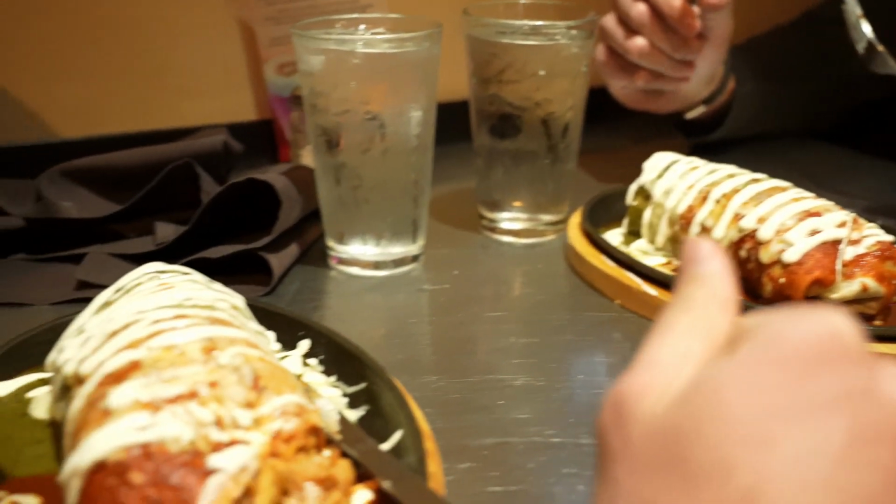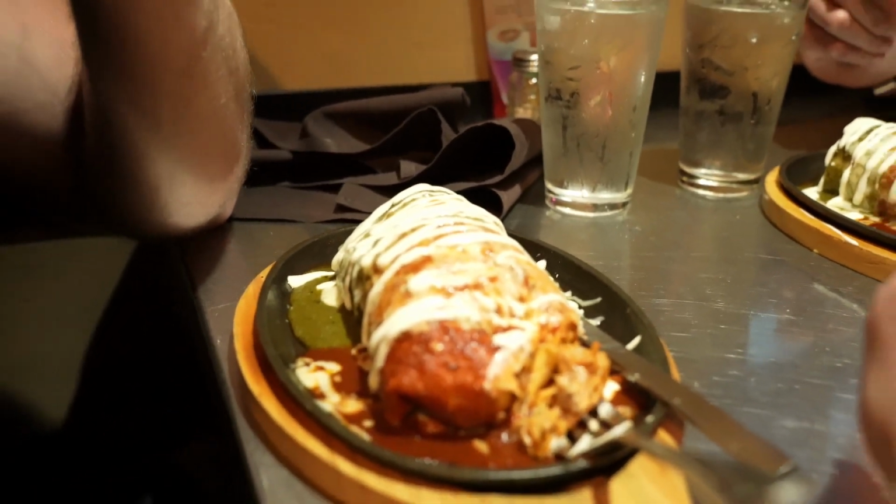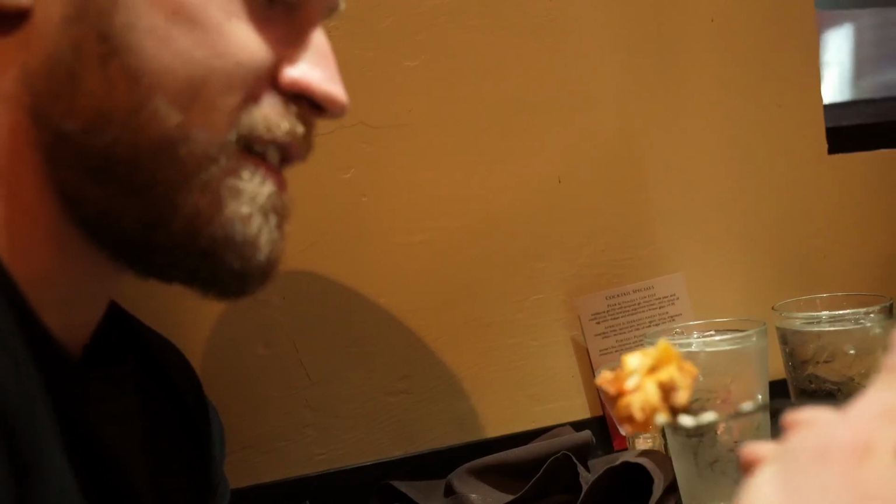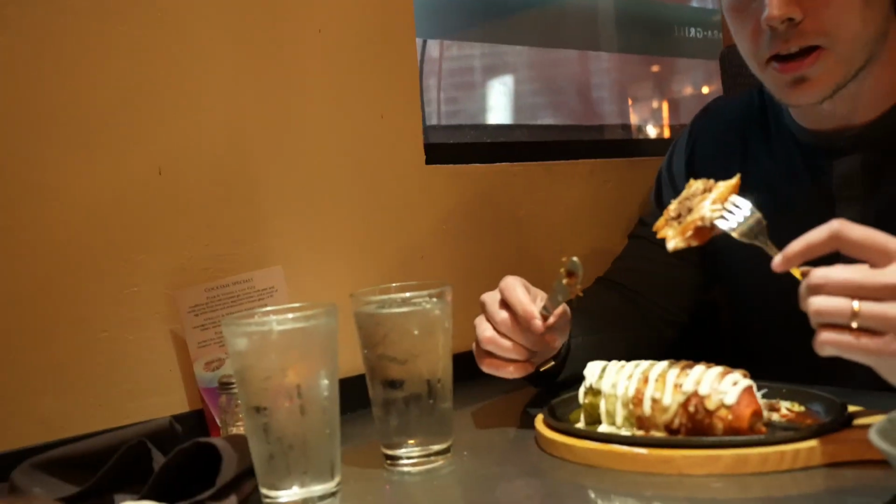Action going on. Got some shredded beef. Trying to put on a couple pounds, you know. Let's see, taste test. What do you think? Pretty solid. It's pretty good. I like the sauce.